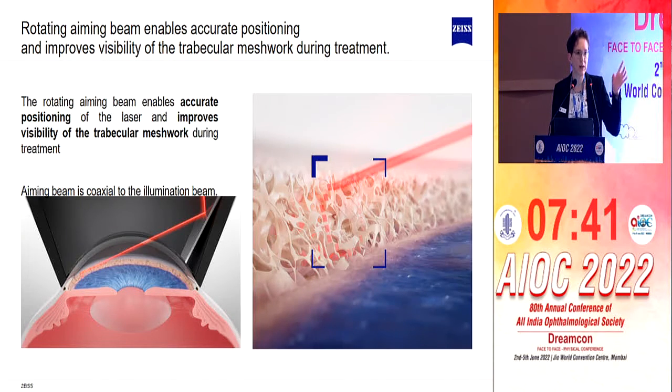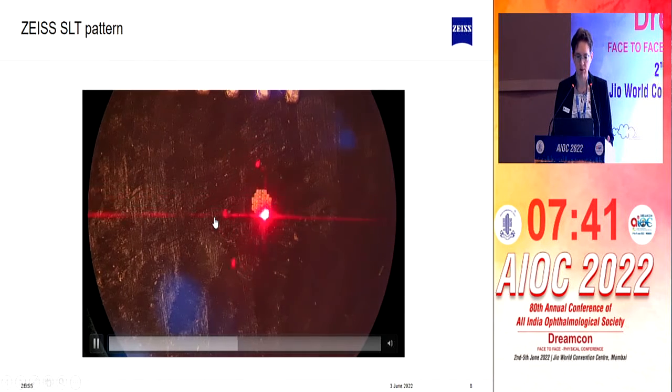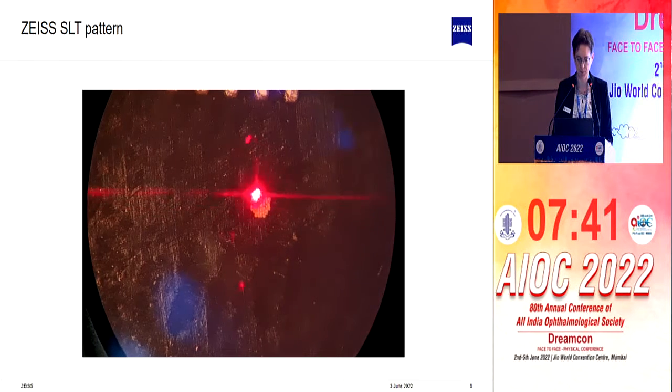The aiming beam is rotating around this application of 400 micrometer, which gives you a nice view of the trabecular meshwork, so you can clearly see where you treat. Just a very short impression of how this looks, and you also can see the pattern of the laser which is applied.